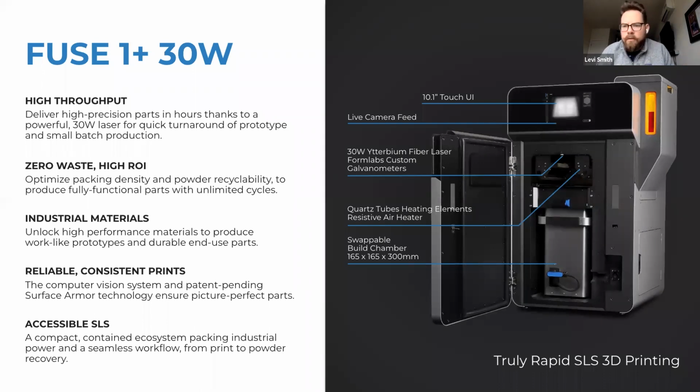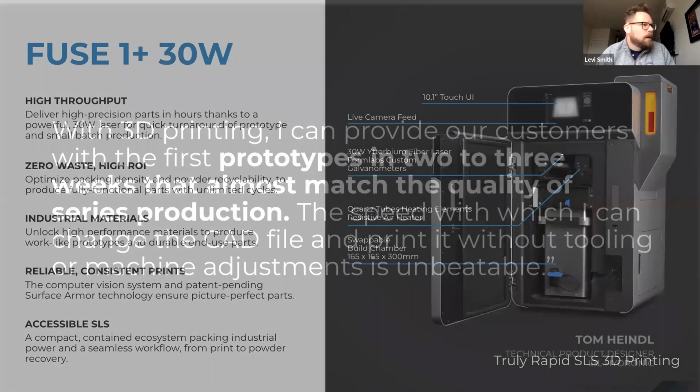So just a couple of things to keep in mind. Again, we have 2 iterations on the Fuse One. We have the Fuse One, which was the original machine that came out, and the Fuse One Plus. And I mentioned this earlier, but it does come with a 30-watt laser. It does allow for a higher throughput in terms of the materials that you reuse. And it's wildly consistent with regards to the print quality. So just want to give you a quick introduction on the Fuse One there.